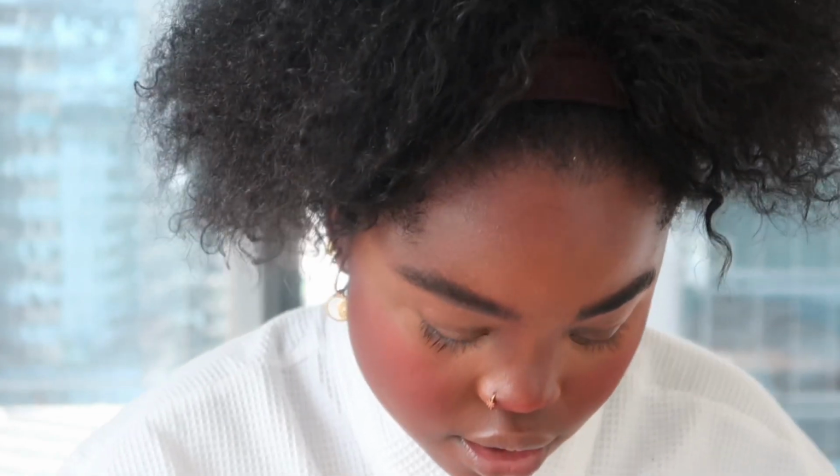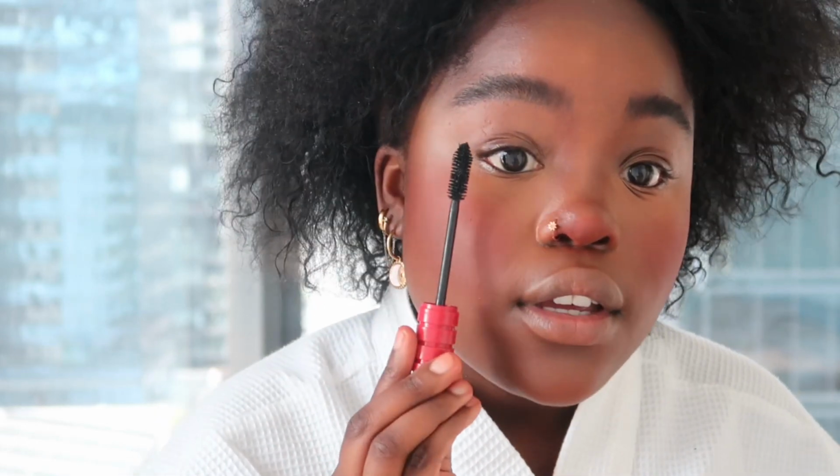There we go, much better. And then I will just do mascara. Usually if I'm not wearing falsies, I won't do any eyeliner just because I don't like how it looks. So this is how I do my mascara. First I go across like this, and then I go up. That way you kind of get all of the product coated on your lashes.